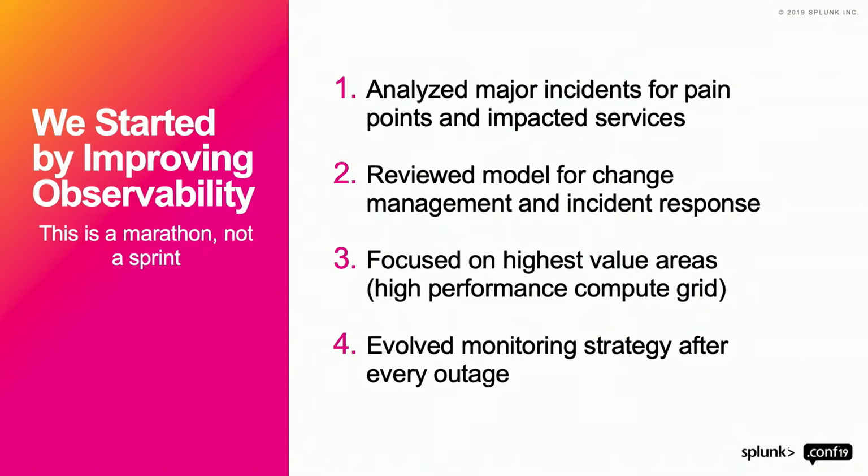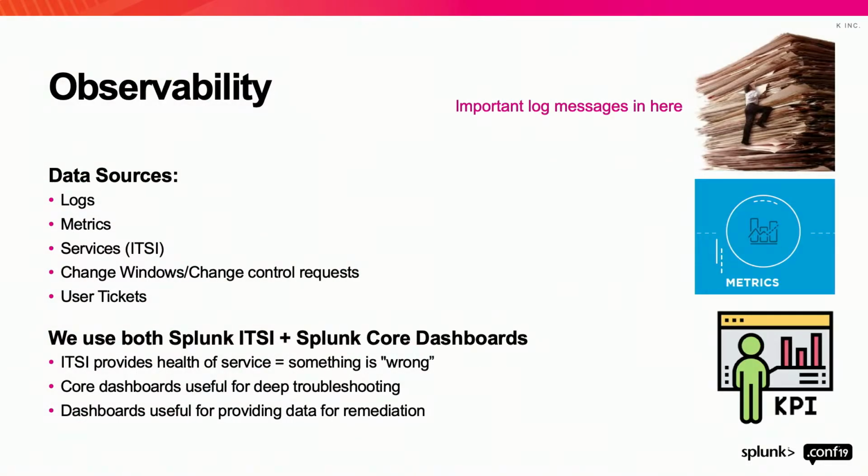And then we also worked to start evolving the strategy after the outages. We started making that closed loop CI/CD that Ryan mentioned. After every outage, we started shifting to determine, hey, what was really the root cause? Make sure we have a follow-up with those teams. So we started evolving the strategy.